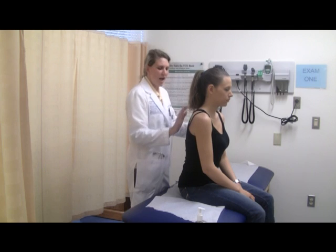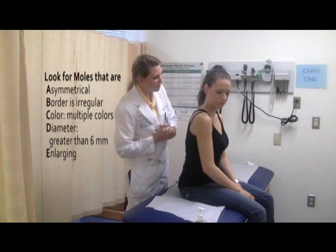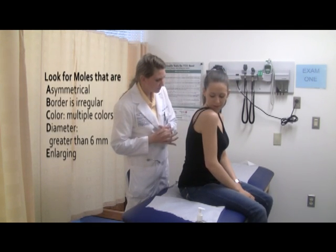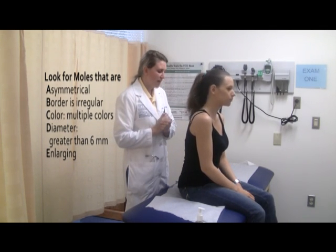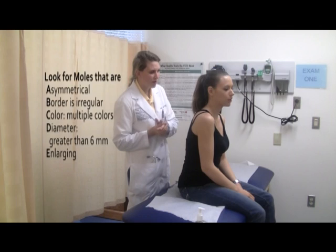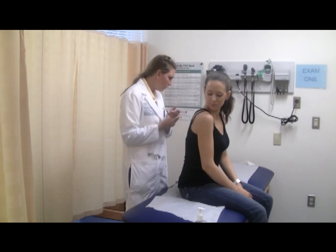It's even. I do notice that you have a few moles, though. Have you had those checked out? I have. I've had those since I was a kid. Okay, so they haven't increased in size at all? They haven't been itching or bothering you? No, they haven't changed. Okay, great.